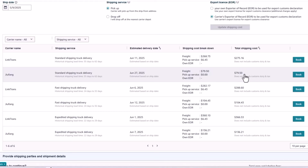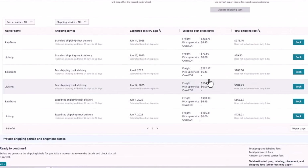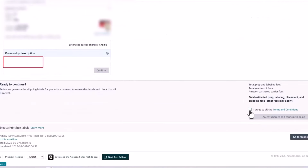But this is still the best way to get shipping from your factory, usually in China, to Amazon in the US. This is AWD, obviously. So what you would do is basically just make sure you click book. And then the same thing, you have to put in the company's name, which is Chinese for this one, English. You have to put the company information, the origin contact details. You have to put the quantity description. And then basically you hit agree to all terms and then accept charges and confirm shipment.